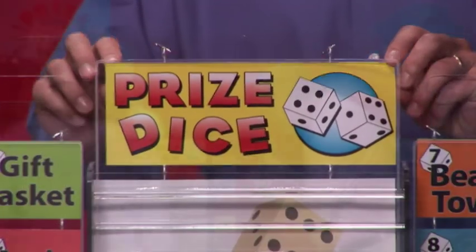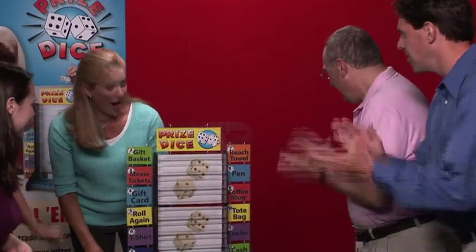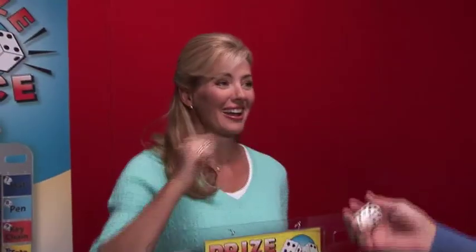What a great feature! Prize Dice draws big crowds to your booth at trade shows and generates excitement at your function. It's the perfect game for every event.